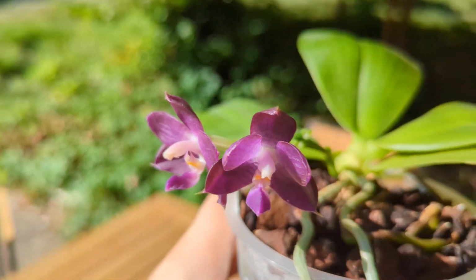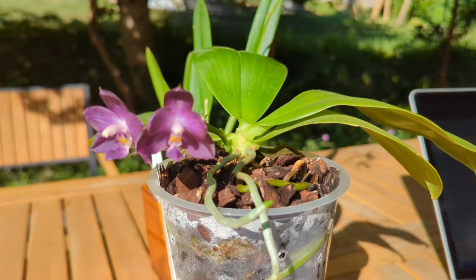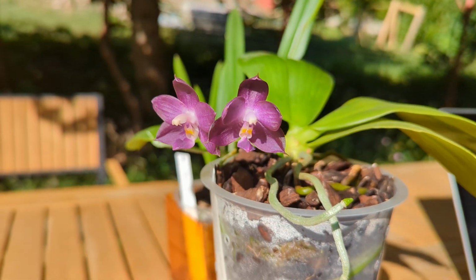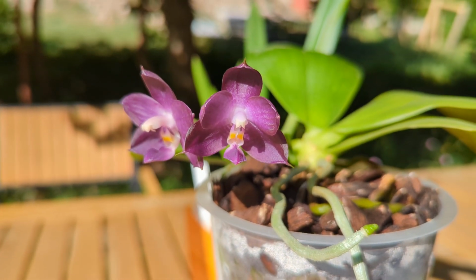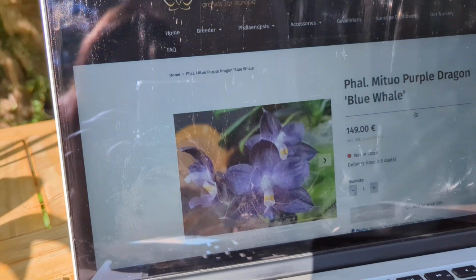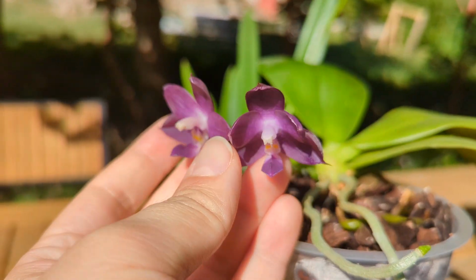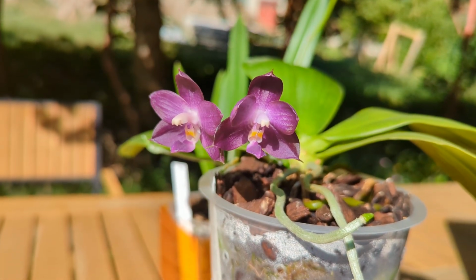I believe it's not that hard to be found currently, mostly in the nurseries, and be prepared that it's not cheap, not at all. Orchid bars used to have it for quite some time, but currently it's out of stock. So if you really want to find it, you have to be persistent and very patient, because it shows up from time to time in the nurseries.